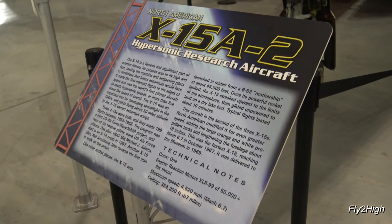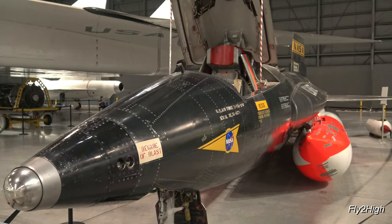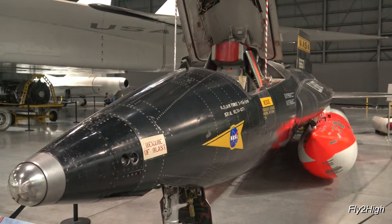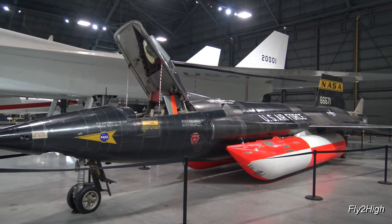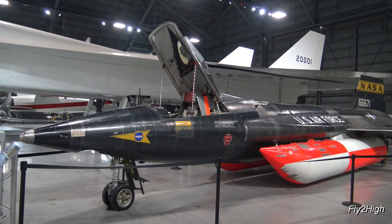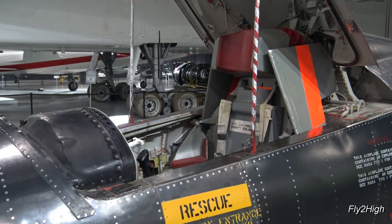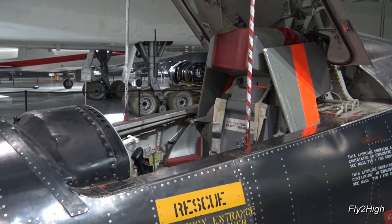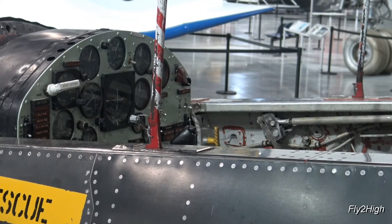Here's another strictly experimental aircraft, but probably much better known than the X-1B, the X-15, an iconic 1960s-era hypersonic test aircraft. This aircraft took pilots to the very boundary of space. I don't think it was until they started putting people on the top of rockets that we would go higher.